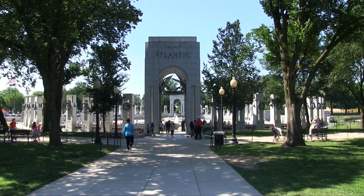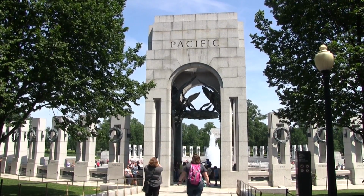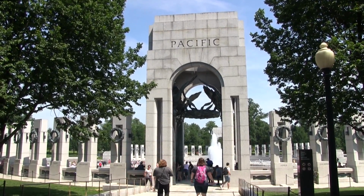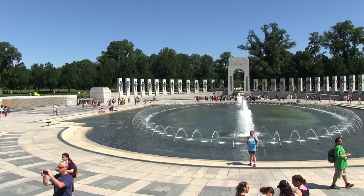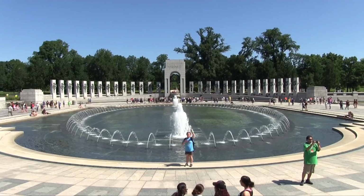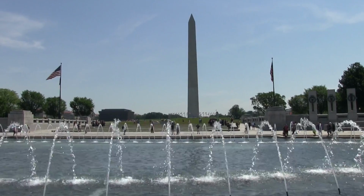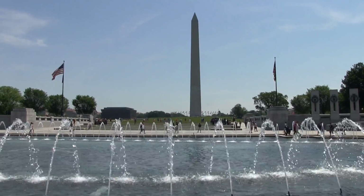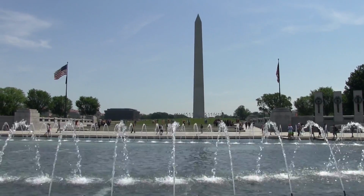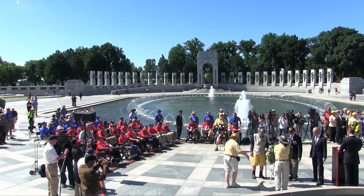The World War II Memorial is at the other end of the reflecting pool from the Lincoln Memorial, about halfway to the Washington Monument. It was opened in 2004. On June the 6th, a ceremony to commemorate D-Day was being held here.